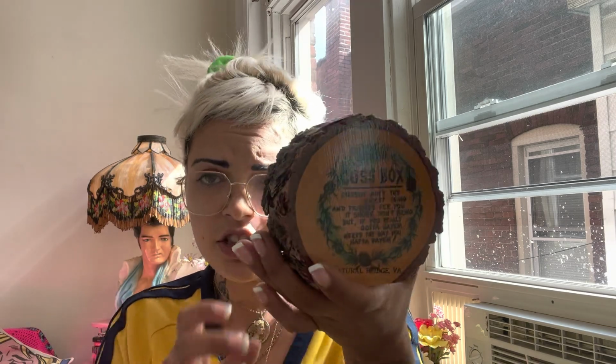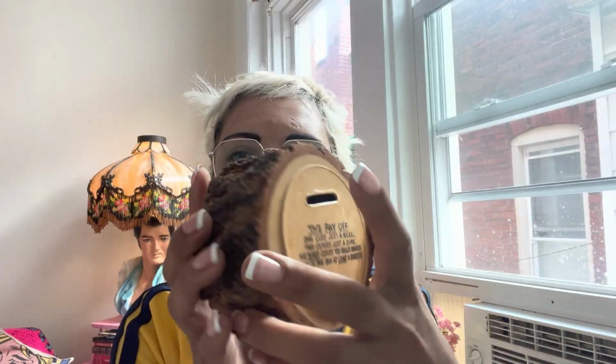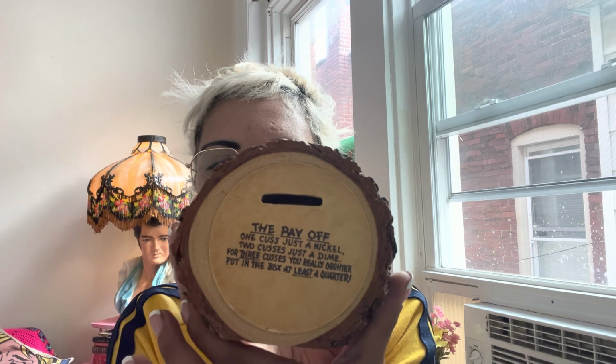Then I grabbed this cuss box. I just thought it was kind of funny. It was like $6. I'm not sure how well it will sell because it's like brown in the wood, but just kind of funny. And then the back side was in really good condition too.